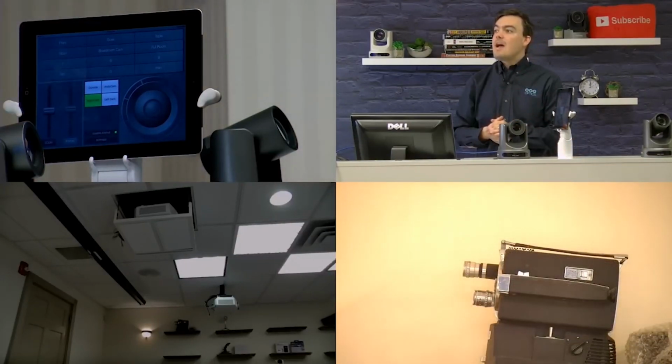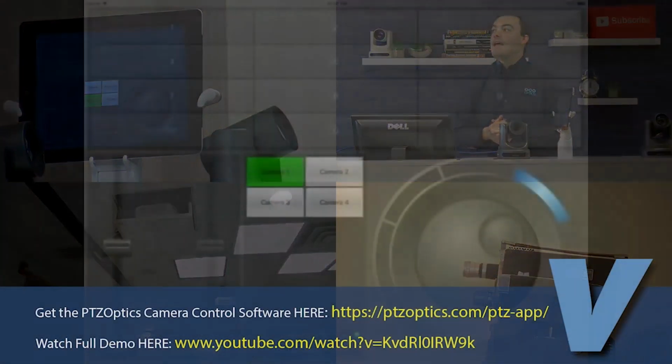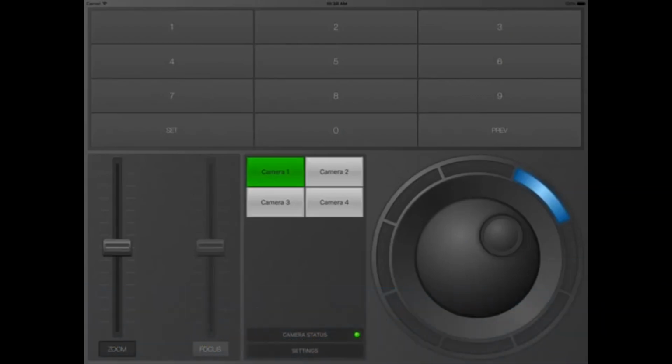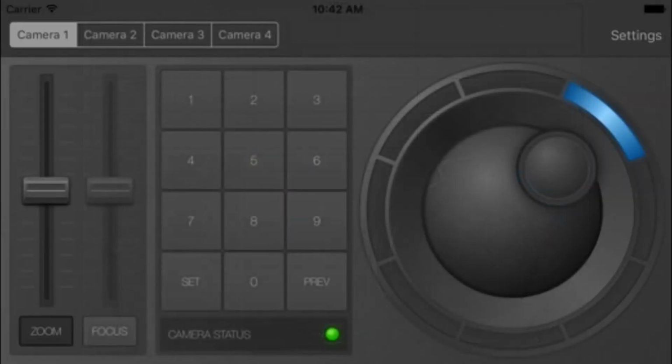So here is the iPad layout, which we've been looking at today. You can see here that there are 9 presets at the top, and you can go ahead and hit set. And the number that you want to set, and then you can go ahead and name it. Now let's take a look at it on the iPhone. It's laid out a little differently so that we can fit more buttons into the space. We have a little bit less real estate on the iPhone.